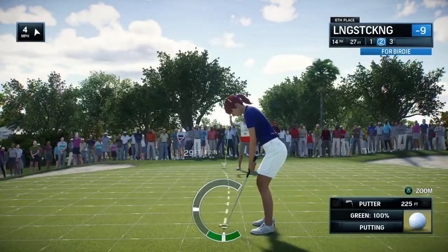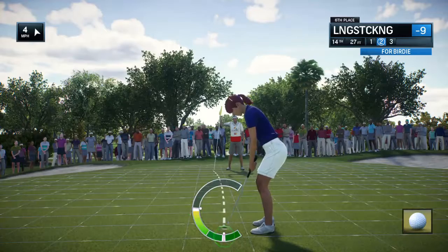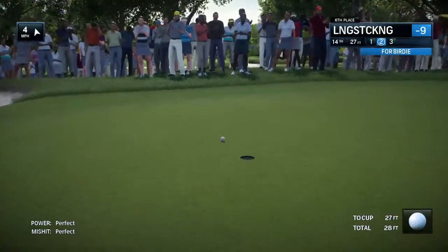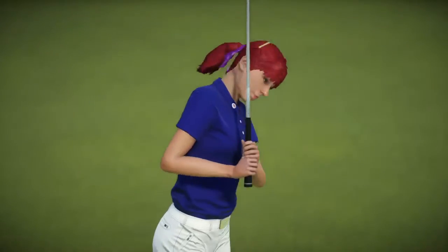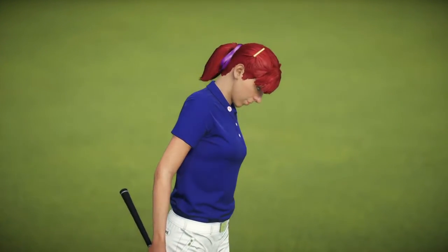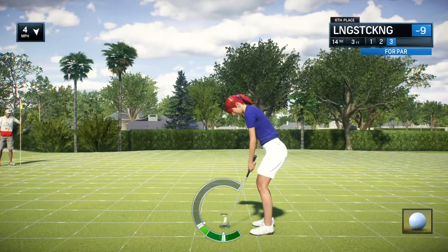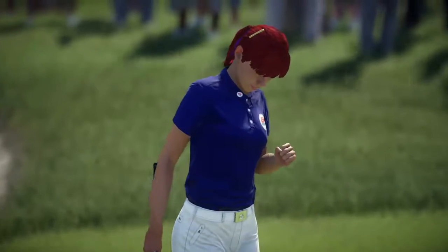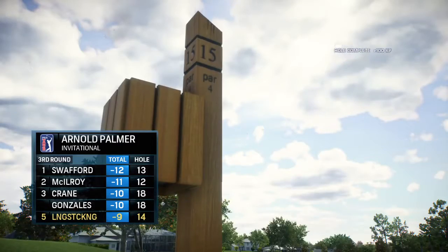Has this putt for birdie. Frank, that looked good to me. Well, you couldn't ask for much more than that, except to make it. Now in the top 5 after that par.